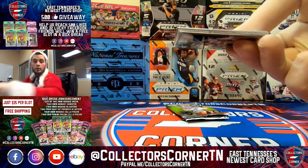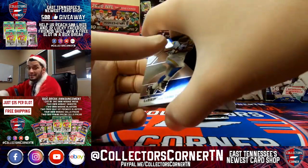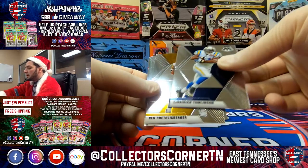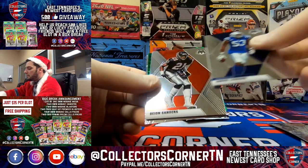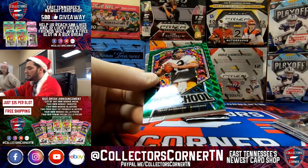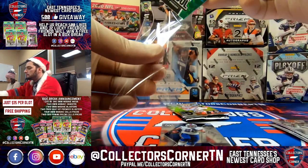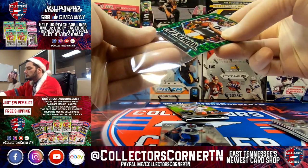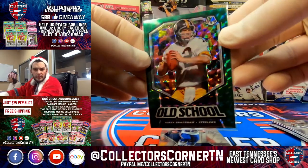Be on the lookout. We did get some immaculate hobby boxes, so that'll be super exciting to open up. Of course, you can get plenty of autos in those. Green, Terry Bradshaw. Nice and shiny.